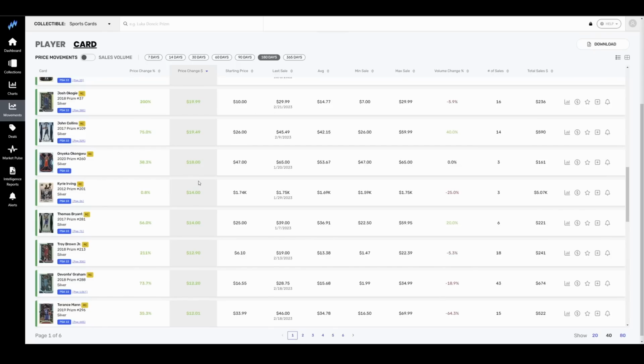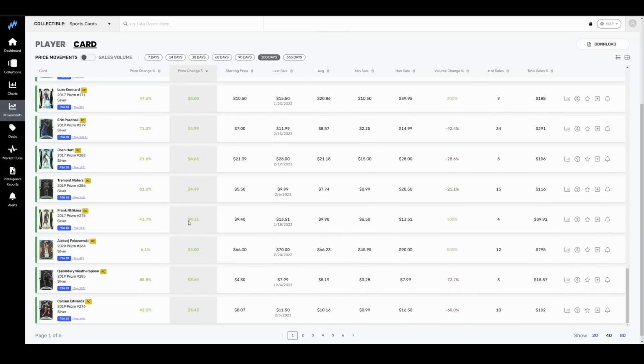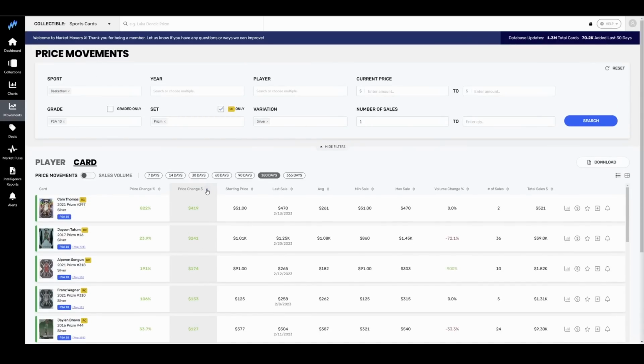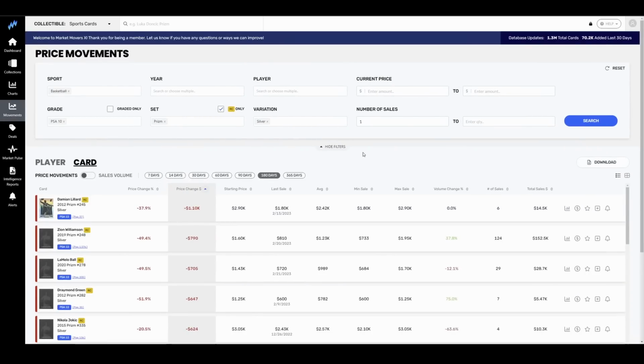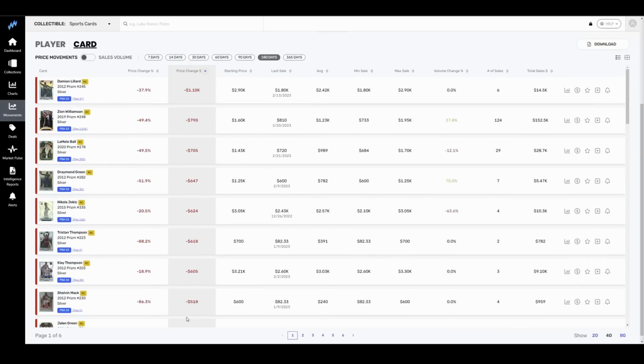Now, the thing that you notice is we are not very far down this list, and we are already at $10 increases. I have this list showing 40 cards per page. So we get down to card number 40, Carson Edwards, it's up a whopping $3. When we flip this around and look at the losers, which we'll do now, we are going to see quite a different story. If I scroll down to card number 40, it's down basically $90 as opposed to being up $4. So you can see the difference there.